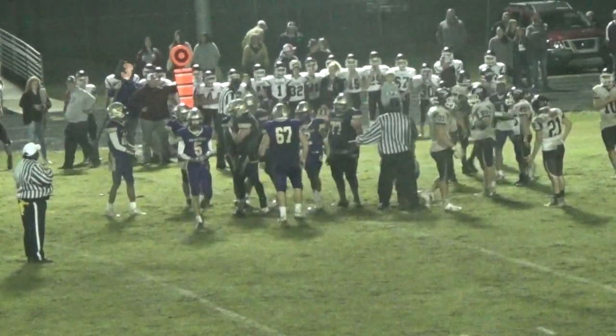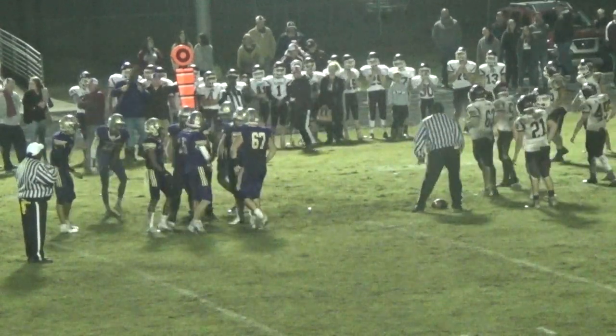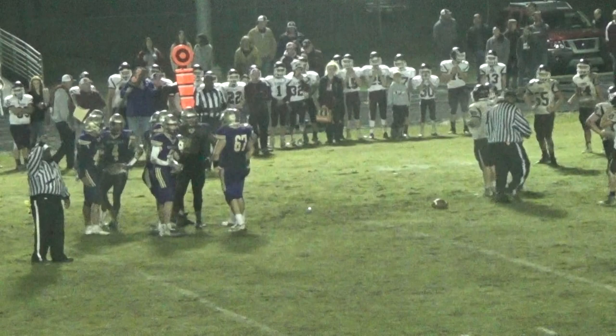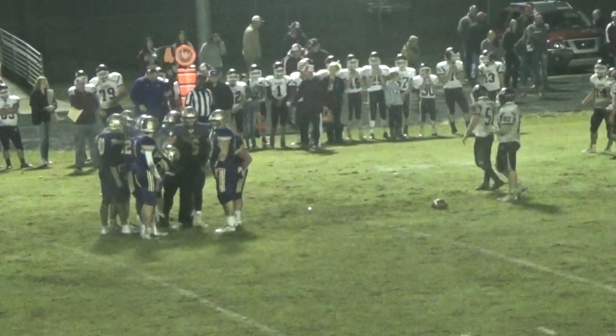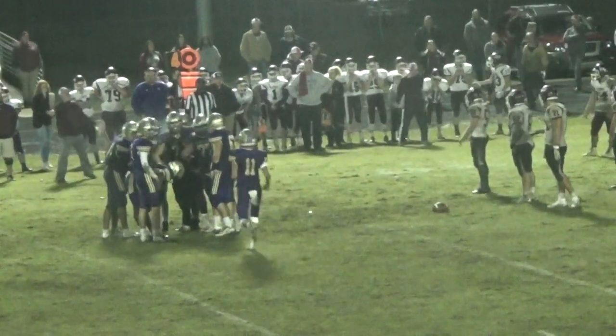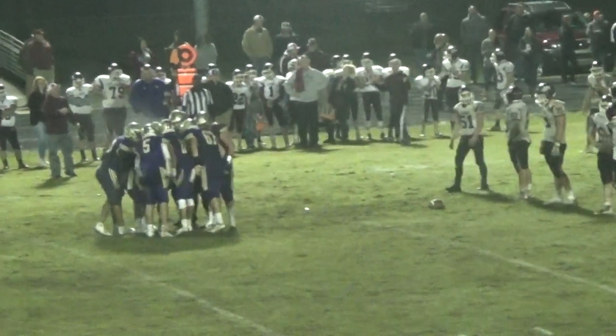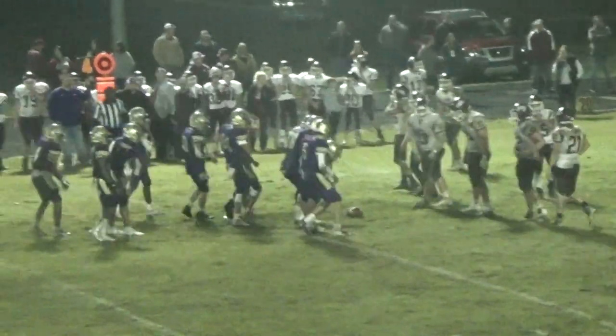Number 2, Jameson Threadgill, on that carry. I don't think so. Hey, 10's back up there. 62 got him. He's brought down by number 62. See number 10 out there? He's going with me. We'll bring up 4th and short for the Gurdon Devils.